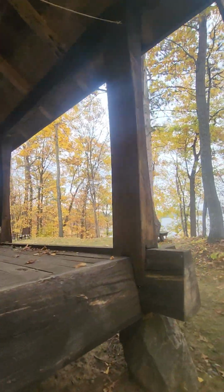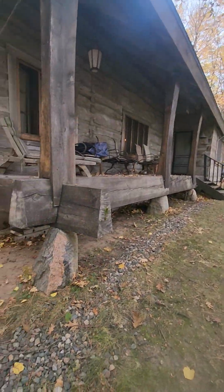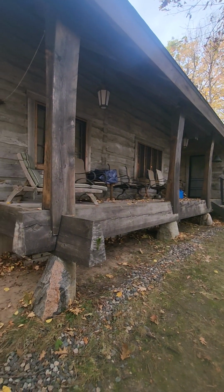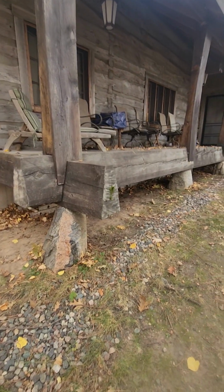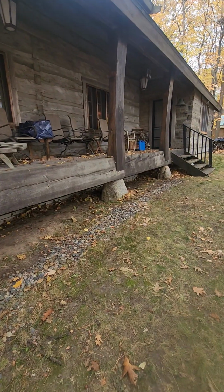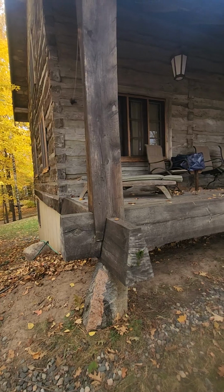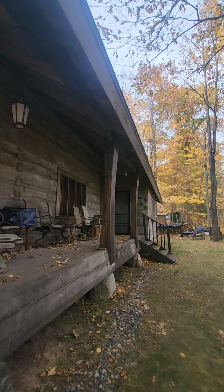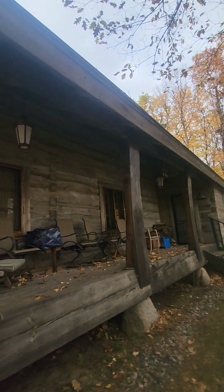But this porch is really something to behold. These are all oak logs, and the design for it came from the owner, who said he's seen this type of thing in Norway, and there's actually concrete piers underneath these rocks that hold it up, and all the timbers are oak and were cut out with a chainsaw.